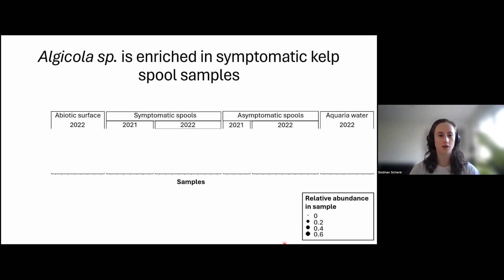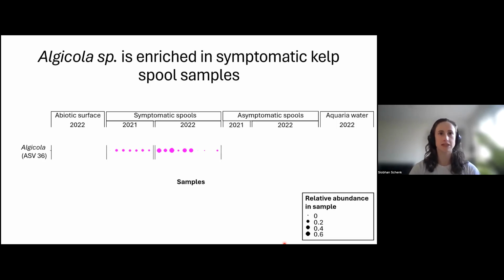So first, if we look at the symptomatic spools for Algicola, we see that Algicola is found in most samples and at a pretty high relative abundance. So this was picked up by my analysis, and we see, yeah, it makes sense that it's enriched and highly abundant in those symptomatic spools.